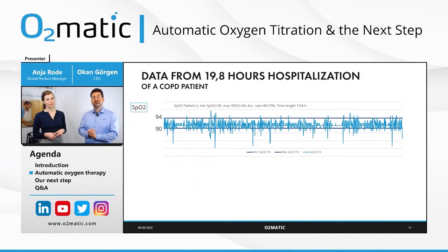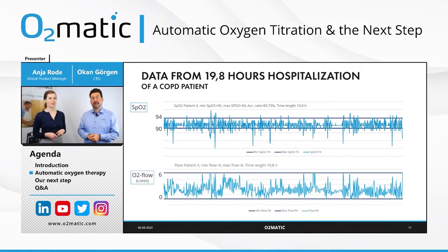And the blue line you see is the saturation of the patient. As you can see, it's fluctuating a lot, but it's kept mostly within the interval that is set, which is the horizontal line. 90 to 94 is the target of the oxygen saturation for this patient. Exactly. So we can look at the oxygen flow too.